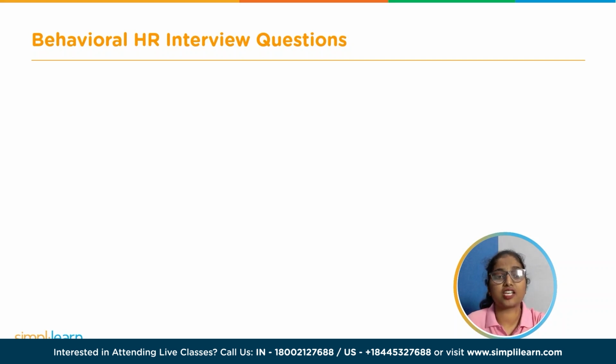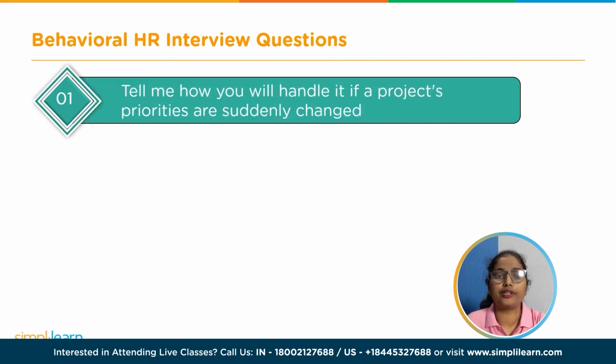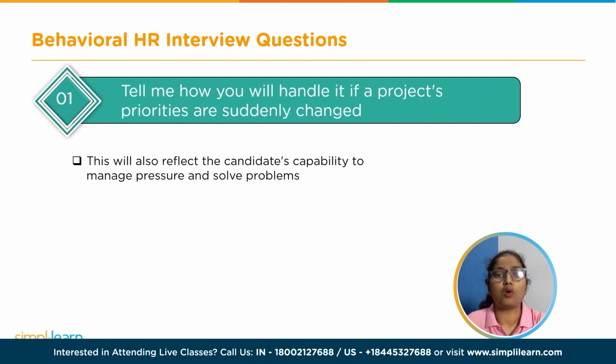The first question in this section is, tell me how would you handle it if the project priorities are suddenly changed. Here, the interviewer wants to know how the candidate will act when the project priorities are changed, and this will also reflect the candidate's capability to manage pressure and solve problems.